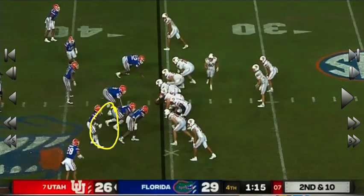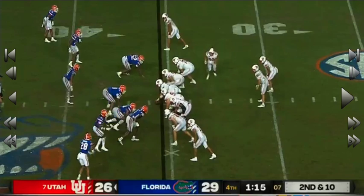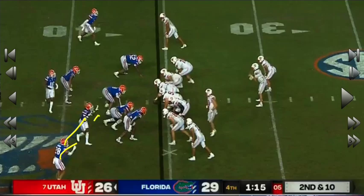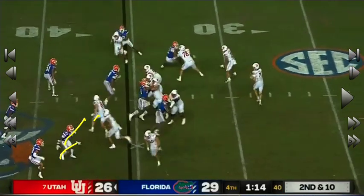I really hope Florida fixes this because this is a freshman, Devin Moore, telling him what to do. They need to fix it because Perkins is too good not to be out there. They have to find a way to get this guy to figure out what's going on. Again, he has no idea. Moore is telling him, look, he's come back in motion. What's happening? Okay, I'm not really sure. I'm confused.